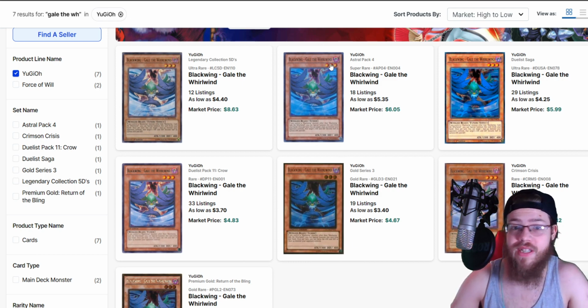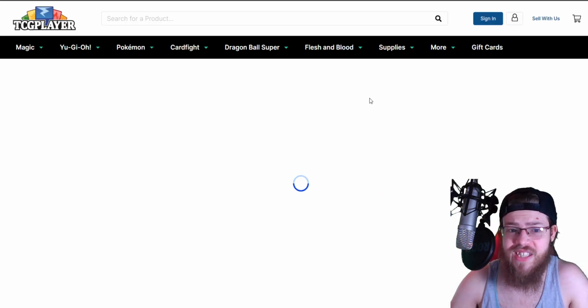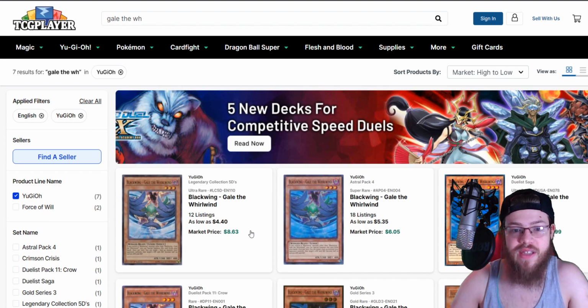And for me personally, it's the AP Super. I think there's probably some other people that agree, and the price point itself kind of agrees. However, this does have a higher market price. So it's between these two. But yeah, I think this card is a good time.